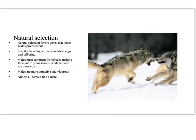Natural selection favors genes that make males promiscuous. Females have a higher investment in eggs and offspring than the males do. Males must compete for females, making them more promiscuous, while females are more coy. Males are more attractive and vigorous. Almost all females find a mate in their lifetime.